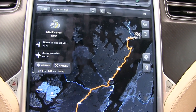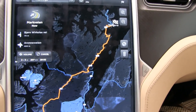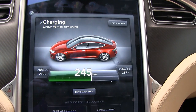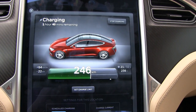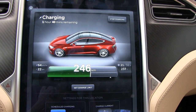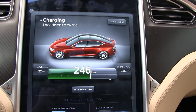There is 207 kilometers to Honningsvåg, but as I experienced before, it's always a good rule to have, at least in these winter conditions, 100 kilometers of spare range. So we should at least charge to 300, maybe even 350, and then go.